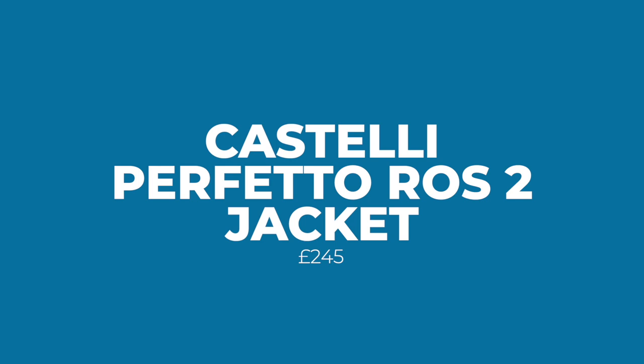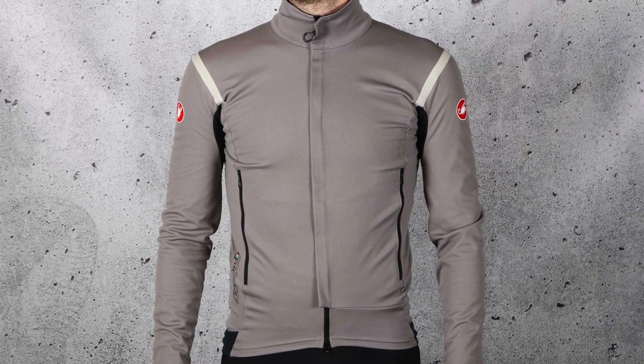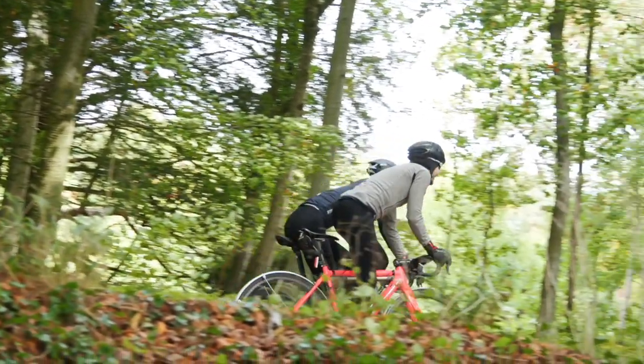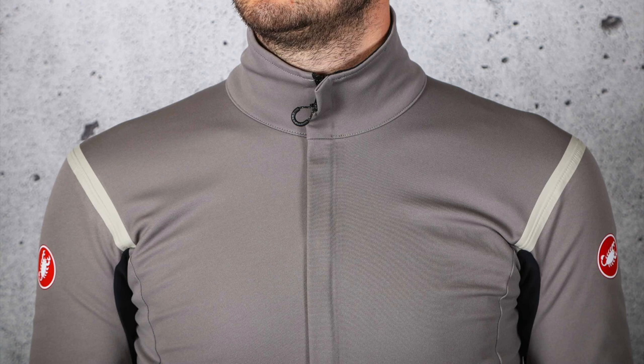And another option for those colder days that aren't full winter is the Castelli Perfetto RS2 jacket. At £245, it's a big investment, but Liam, who tested it, reckons you'll definitely get your money's worth if you like to ride all year round. It's made from Gore's Infinium fabric, which is impressively windproof, and Castelli has taped the front-facing seams on the shoulders to make sure no gusts get through to cool you down, which is good.